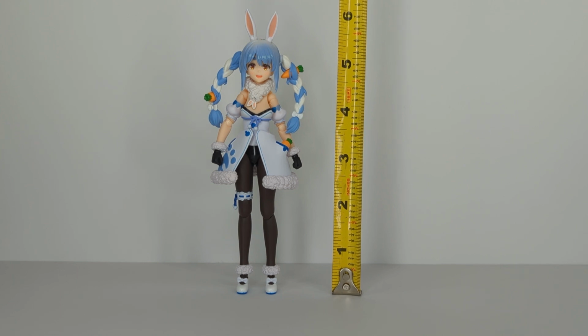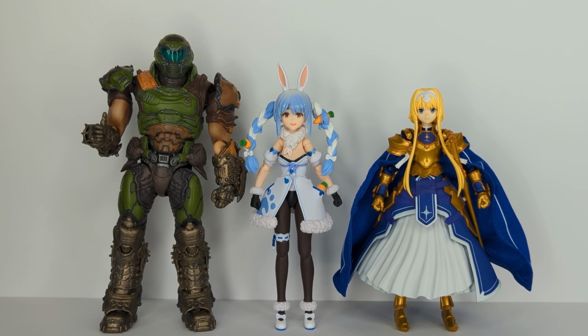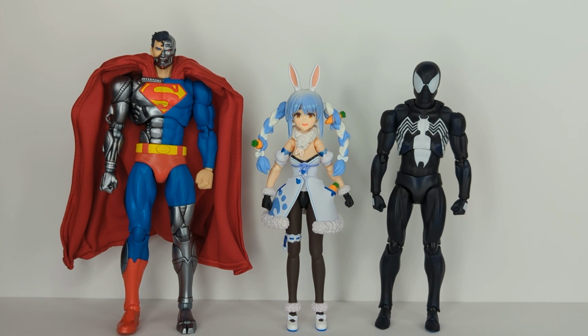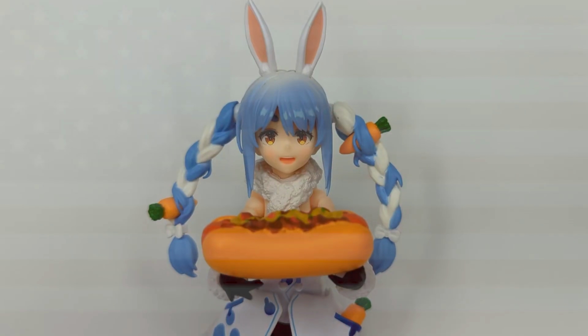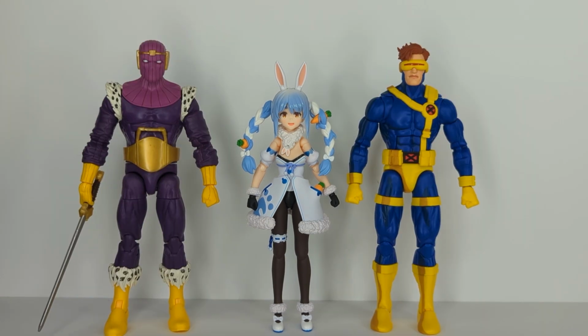Standing at 5.5 inches to the top of her head, 6 inches up to her ears. Sticking with Japan, here she is with Figma Doom Guy and Alice, SH Figuarts Ultraman and Buzz Lightyear, Mayfex Cyborg Superman and Black Costume Spider-Man. For all my red, white, and blue-blooded Americans, here's Pekora with the Lightning Collection Wild Force Blue Ranger and Lord Zed, Marvel Legends Zemo, and VHS Cyclops with the broken foot.